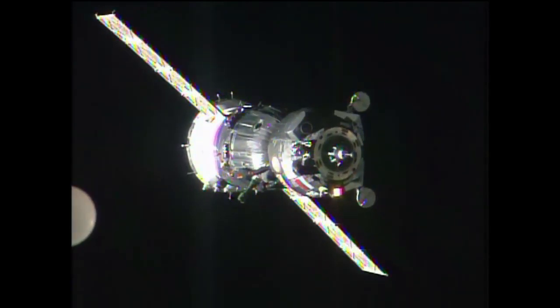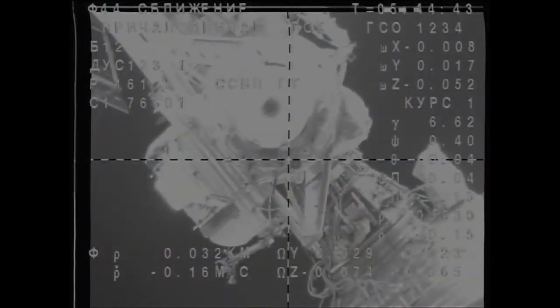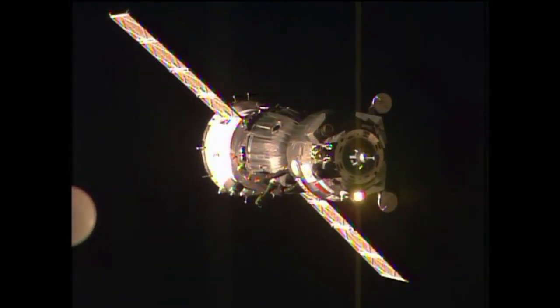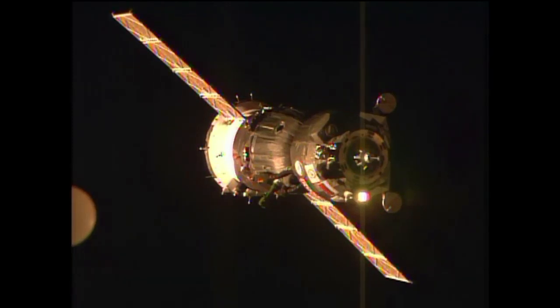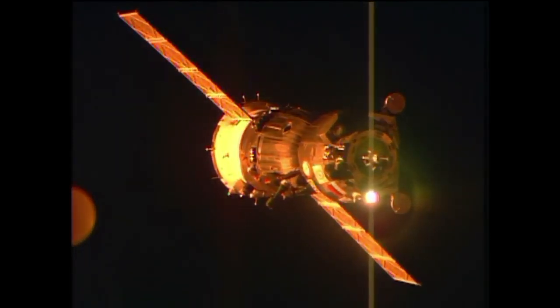Дальность около 30. Range about 30. Принято. Copy. Входим в день. Мишень справа внизу в пределах 1 градуса. The target is on the bottom right within 1 degree.